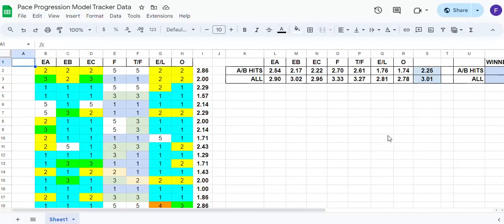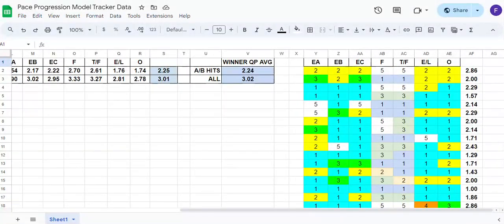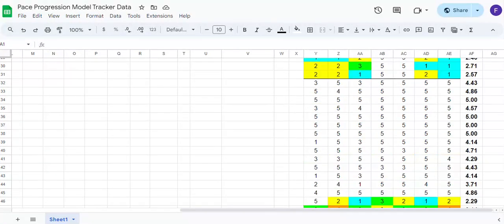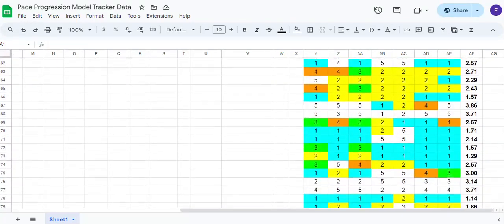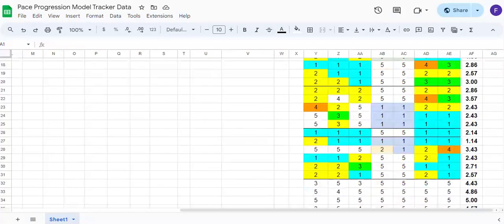It's July 1st, 2024, and I wanted to give you guys a quick update on the factors and the tracking of the factors. What I'm noticing here is, again, I'm starting to develop a pretty good sample size. Over on the right side, I have every single race, and if it's not shaded, these are the races where I did not hit. And when I say hit, I did not have the winner as one of my A or B selections. Okay? And then the ones that are colored in are the ones that I did hit, or I did have the winner in the A or B column or row.